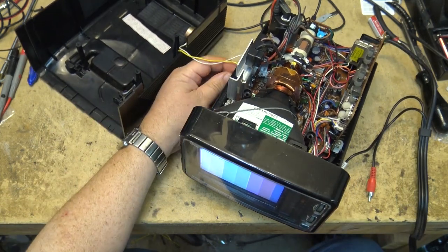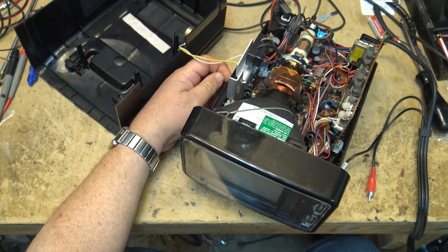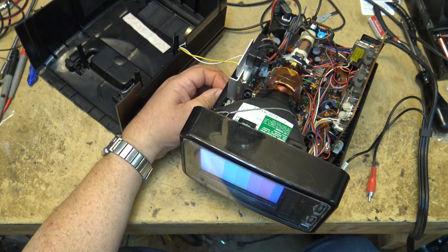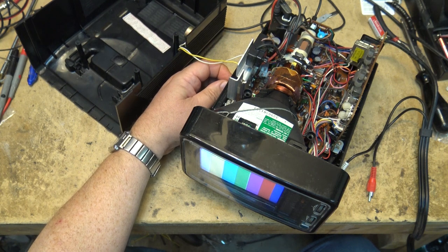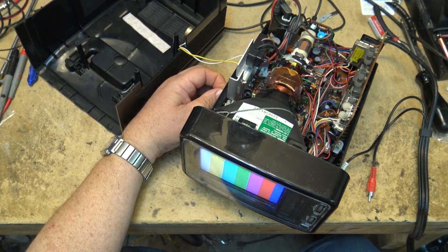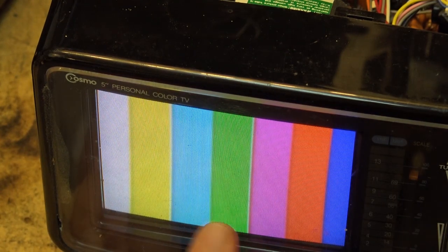Let's see what type of a picture I can get out of this by adjusting the brightness and contrast and so forth. Not bad. Beautiful. Looks excellent. Gotta like it. That tube's in good shape too. I don't see any blooming on here. That tube's in really good shape.